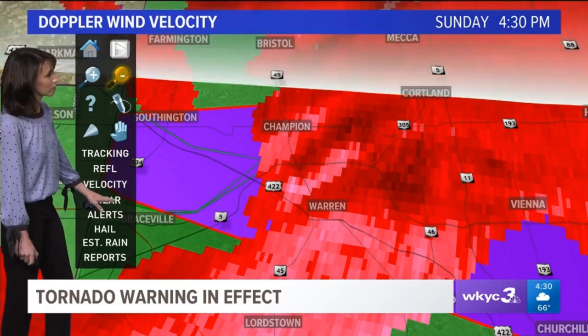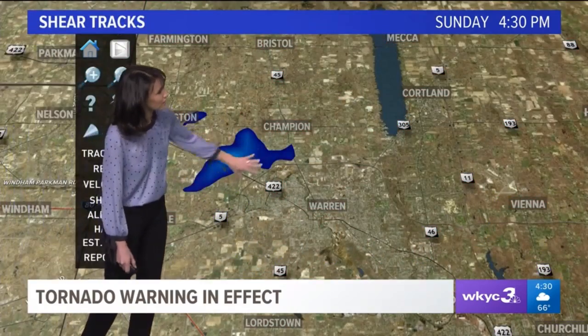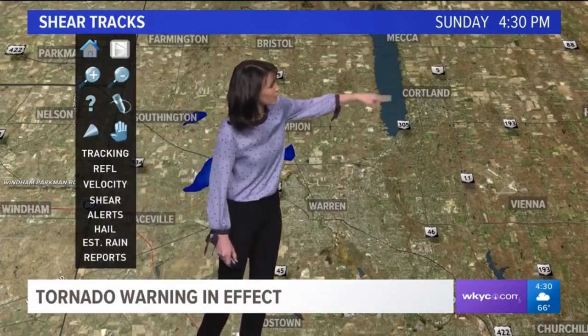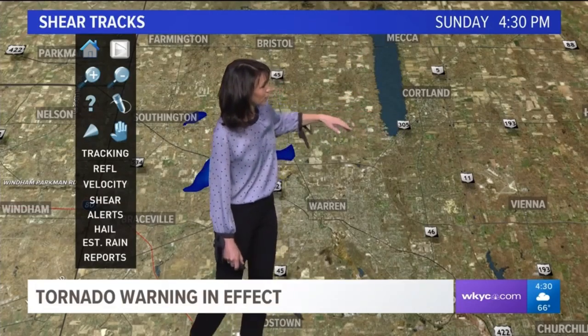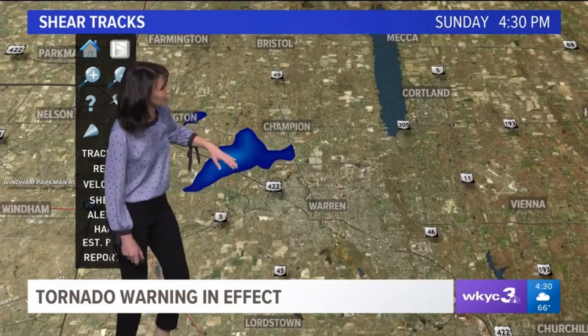Let's check in with our shear algorithm here and see if we have any of the math that is still showing that shear. And yeah, you can see it's still showing that there is some rotation on this. Now, keep in mind, Mosquito Reservoir is right up here. There's Cortland, Mecca, obviously. There's a lot of vacationers going on here, so they may not even know this is coming. So hopefully they are paying attention to this.